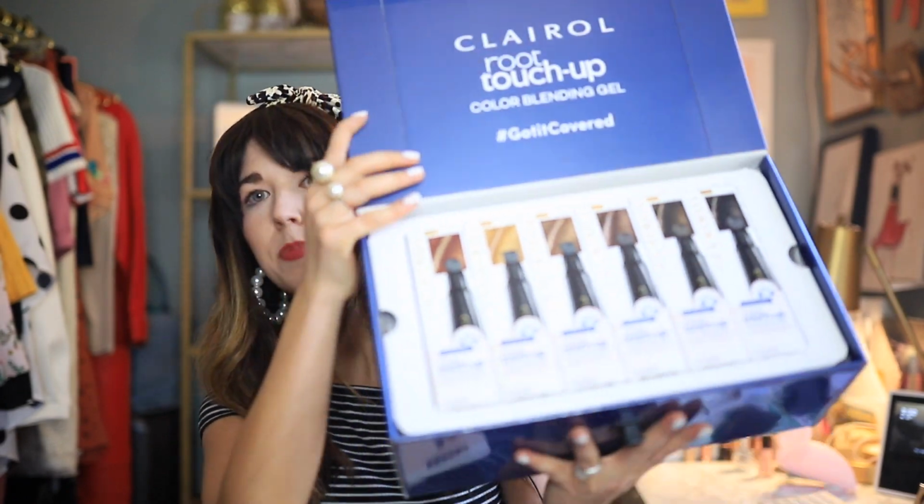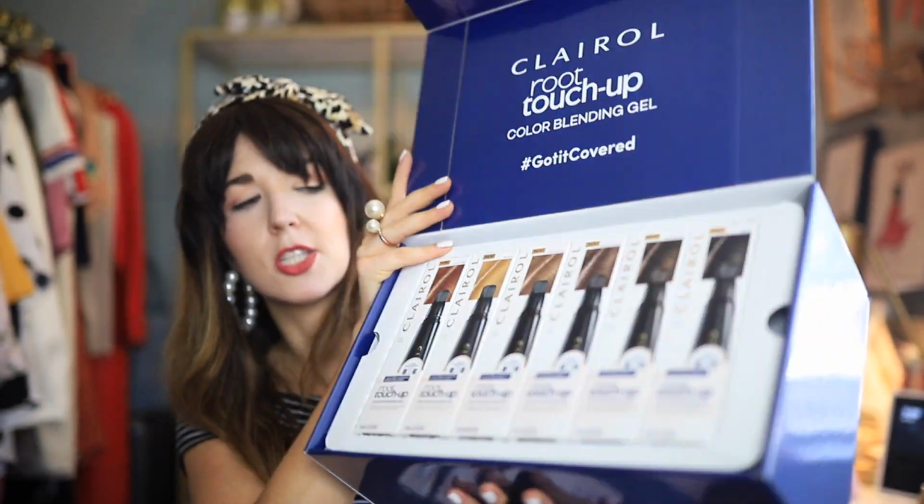So I've been wanting to try these Root Touch Up products, because they're semi-permanent, and they're supposed to last like 10 shampoos or something crazy like that. So this is going to be a great way for me to sort of extend the life of my color between visits, so that I don't have to go maybe every month to get my hair dyed and spend all my coins.